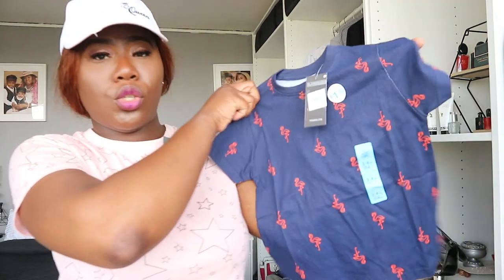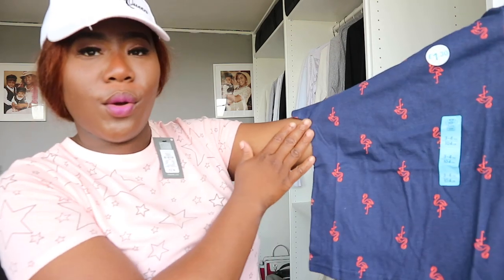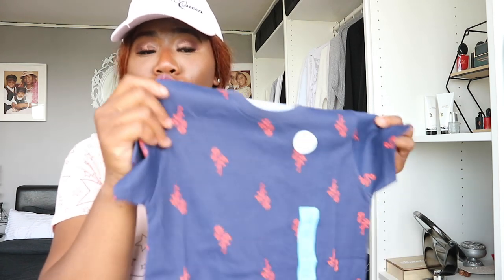Next one that I also pick up is this blue one. This is so gorgeous. I wish they've done something like this in adult size. This is for Jayden. It's got this flamingo thing going on. This is kind of the thing you will find in H&M. H&M carries patterns like this, and the quality of this is really nice.